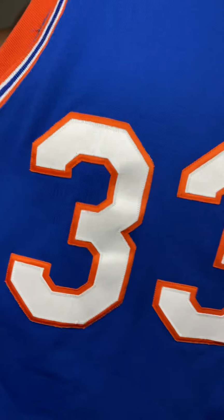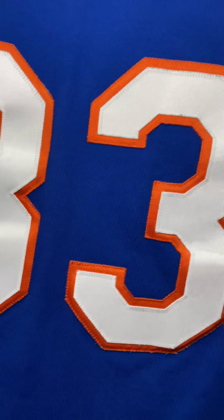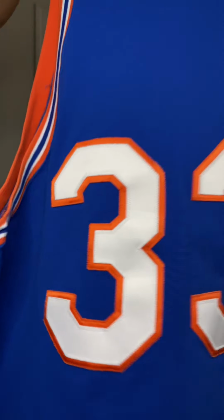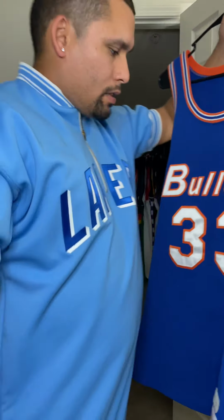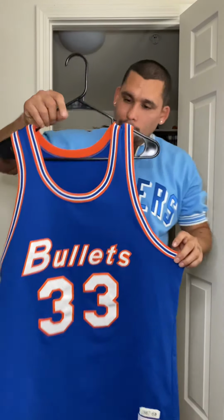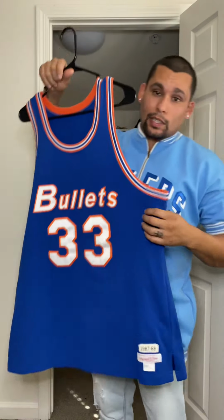Then on the back, you have 33. Beautiful colors, beautifully stitched. It's a must have if you're going to have this in your collection. So yeah, I got this jersey and I got it touched up and I wore this jersey as soon as I could. You probably seen it on my Instagram. I'm pretty sure I posted it in the Facebook group.